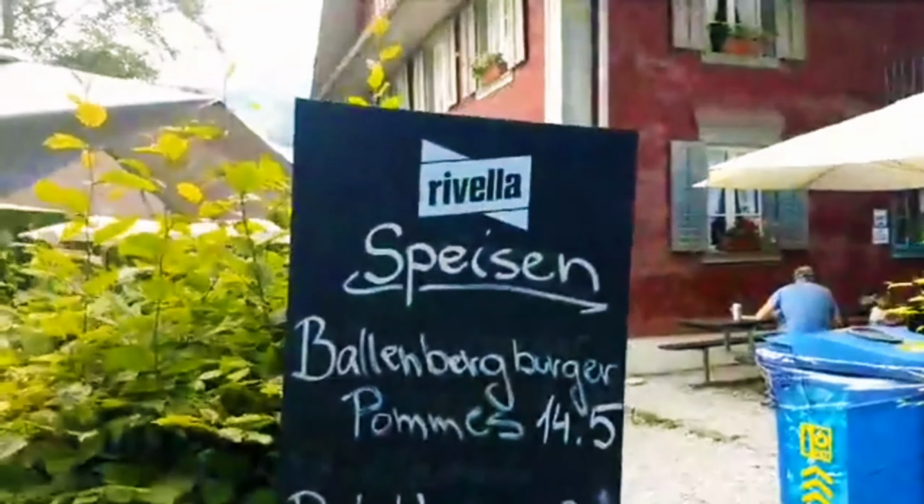Alright, this is the restaurant, and there are lots of people here enjoying the weather, because the weather is very good today. A lot of sunshine, so a lot of people are enjoying the weather. So these are the foods, the menu of available food here.